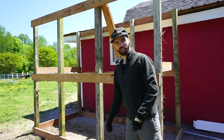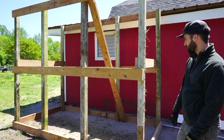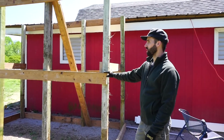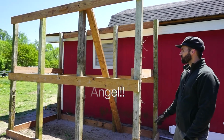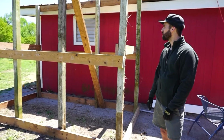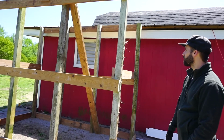Alright, Pete, so what are we doing? Last night I built this frame from just some scrap wood and some donated wood from our neighbors. Shout out to Angel, thanks so much. Your wood is being repurposed into a really big chicken coop. It is always best to use supplies you have instead of buying ones you need, if you can. Yep.